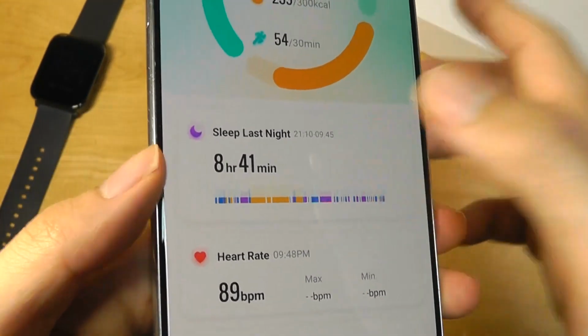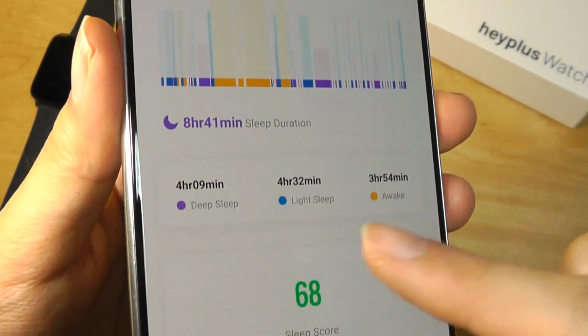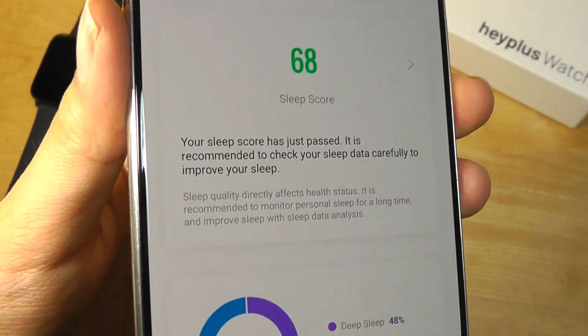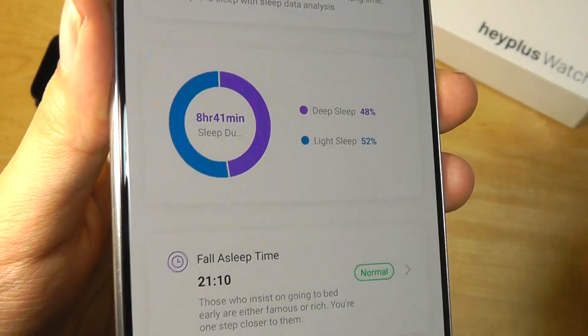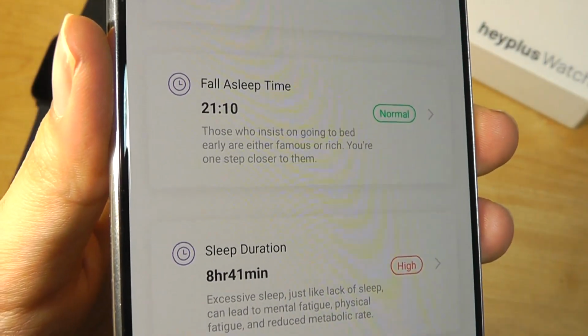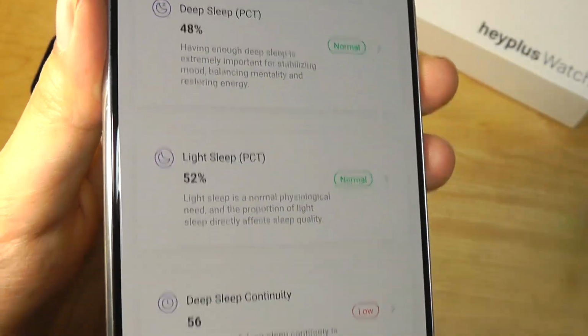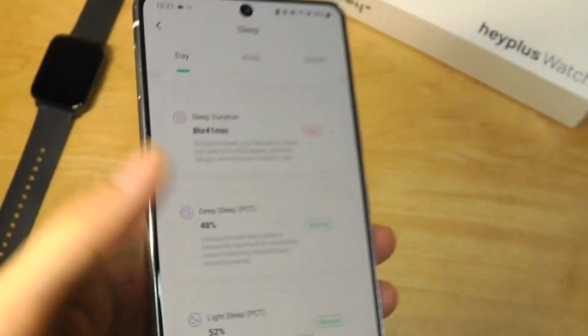And in terms of sleep data, we can tap inside to check out slightly more details versus the smaller screen on the watch, along with the sleep score that tells you how you're doing compared with other folks, ranking things like light sleep versus deep sleep, and some recommendations, such as if you want to fall asleep earlier, as well as how you can potentially improve some of those patterns, what areas are a little bit low.